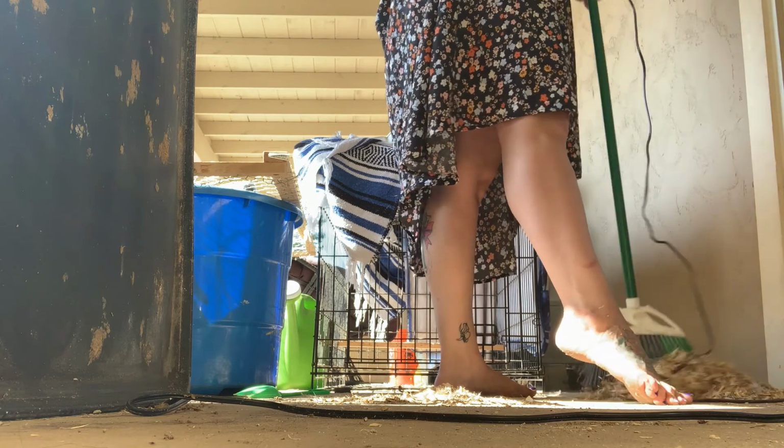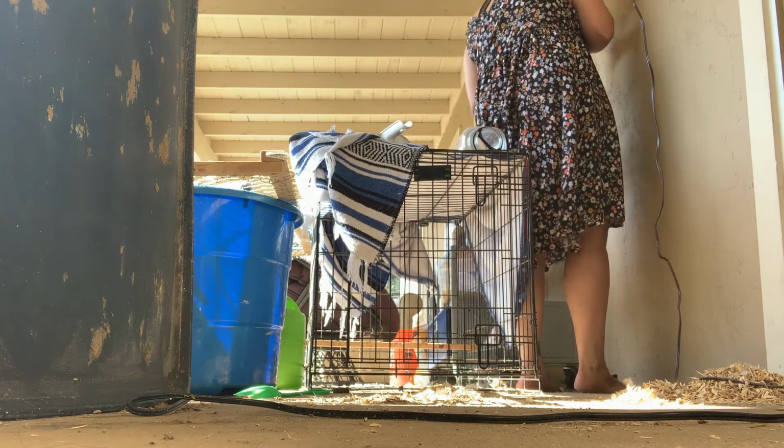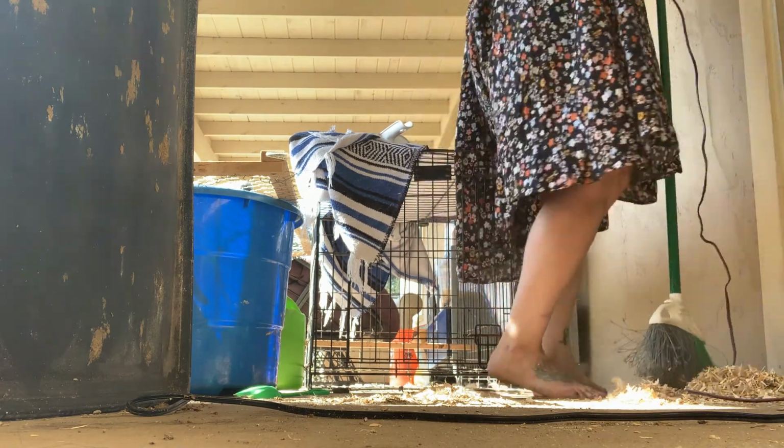Now eventually, when the girls are bigger and all our other chicks are bigger, we're going to be moving them into our custom coop that is being built by Just a Woodworking. I will have them linked down below. They are a new up and coming company, and they are the ones that are building my coop.